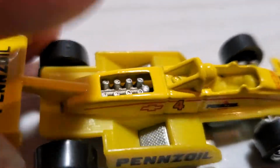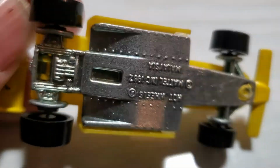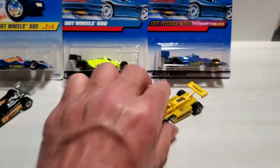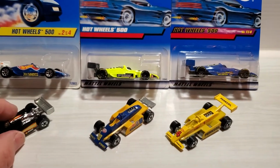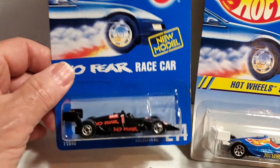And as you can see, the engine is part of the chassis. And so very nice there. Love that one. Well, let's look at the other editions of this first model. And like I said, it's copyright 91.